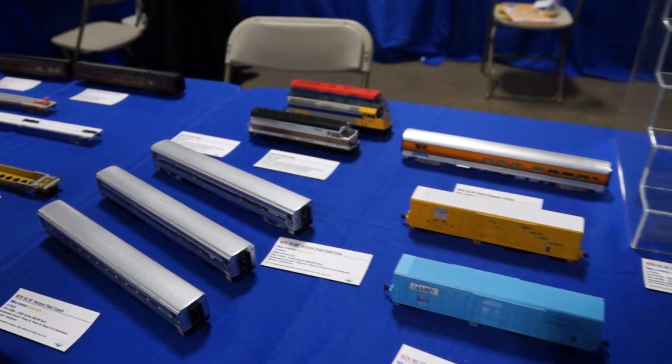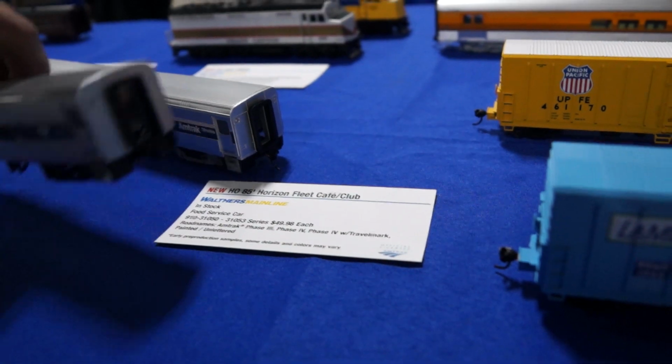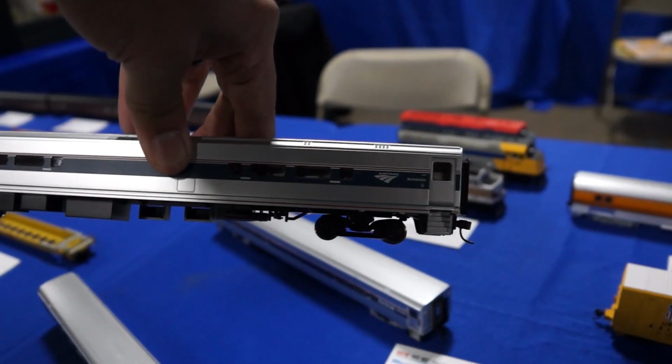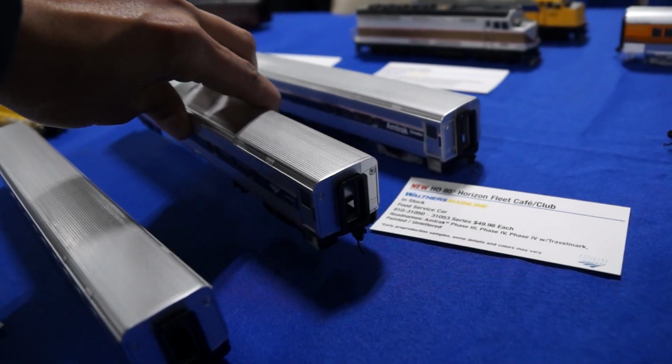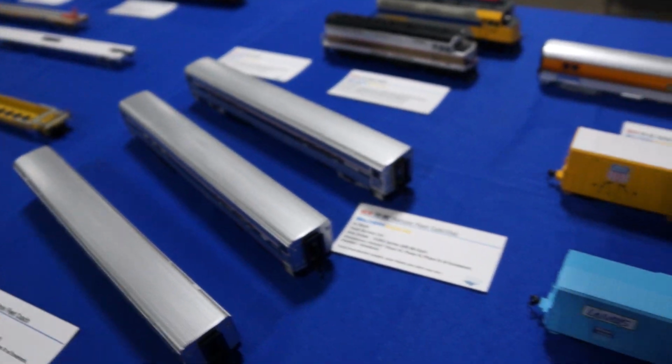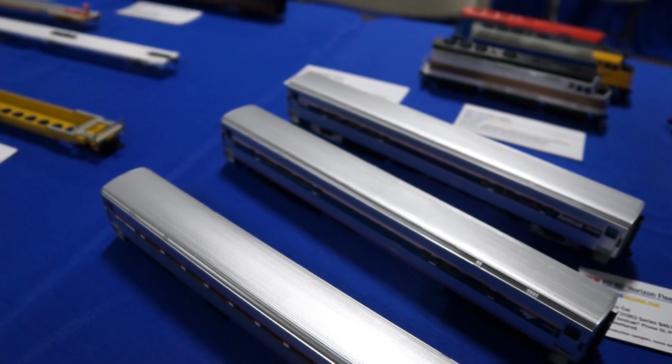And they're also doing Mainline Horizon. These are going to be $50 each. I know Rapido has done these before, and they were expensive. But now Walthers, again, it's not going to be as detailed as Rapido, but it's still very nice.